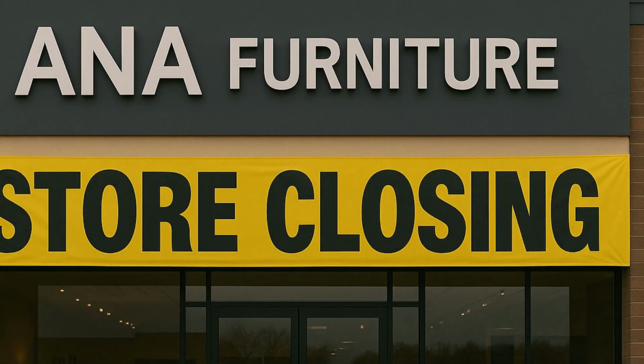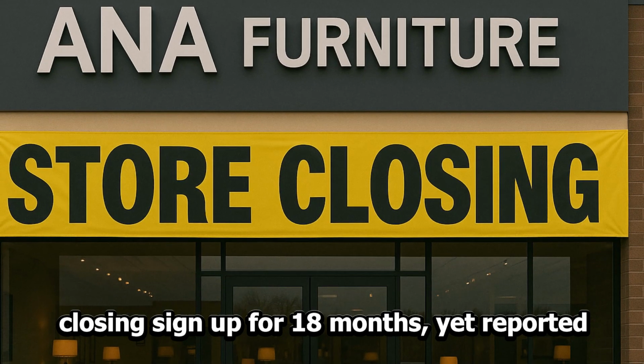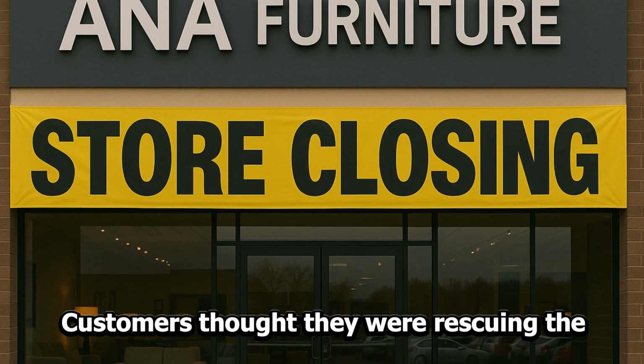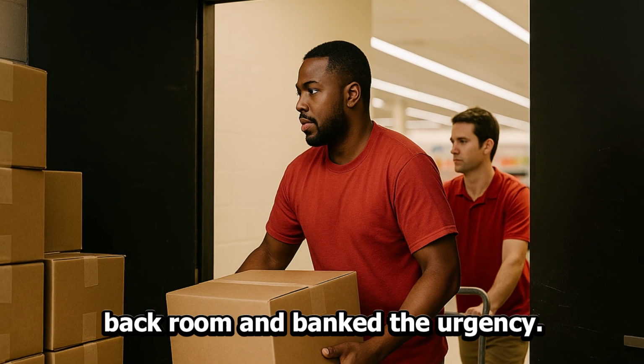Real-world moment. A furniture chain in Chicago kept a store closing sign up for 18 months, yet reported a 22% profit jump. Customers thought they were rescuing the last couch from oblivion. In truth, the business refreshed stock quietly in the back room and banked the urgency.